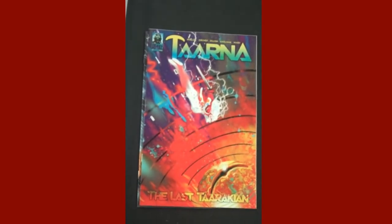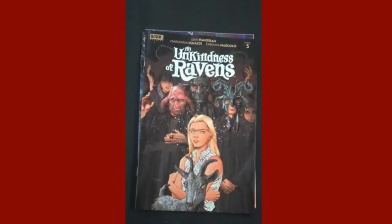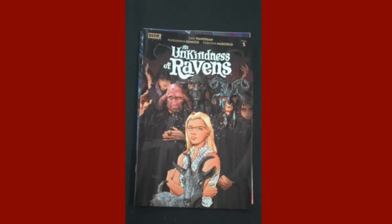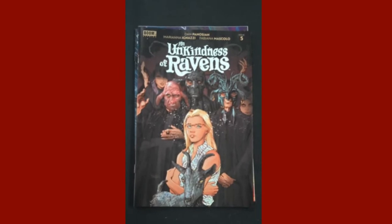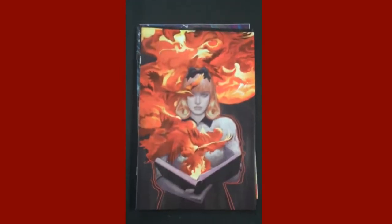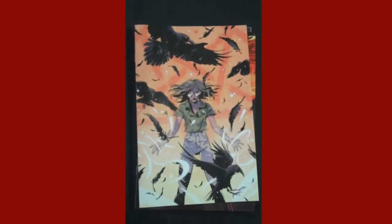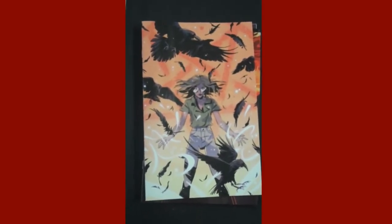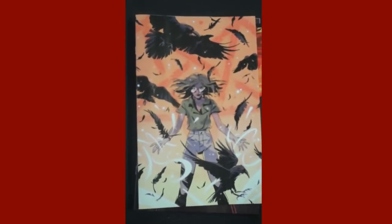Then from Boom Studios, we have issue 5 of The Unkindness of Ravens. I think those of you reading Umbrella Academy would enjoy that very, very much. Very solid read. The gorgeous Virgin cover for Unkindness of Ravens is just beautiful, as is this one as well. Just phenomenally well done. Dynamite Publishing is up next with Vampirilla, The Dark Powers issue 2.